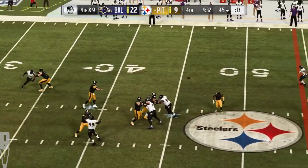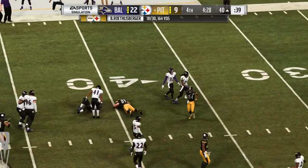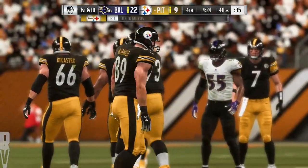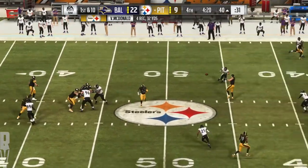Here we go. It's Roethlisberger on fourth down. And he finds McDonald. And he's able to get this one down to the 40-yard line. The time to pull out the stops is now, and they convert there on fourth down.